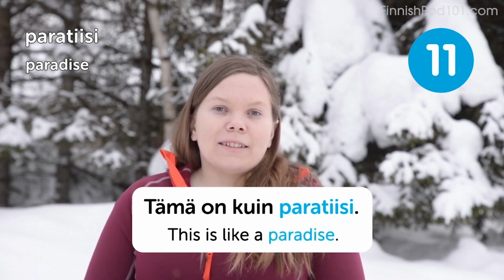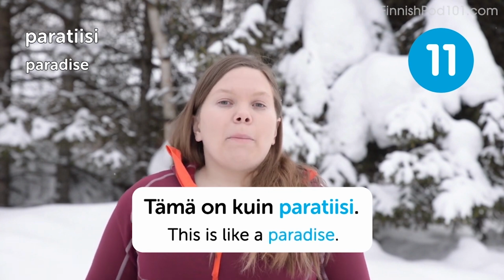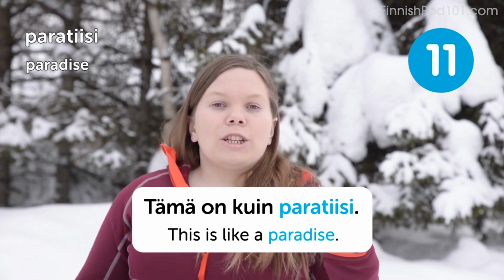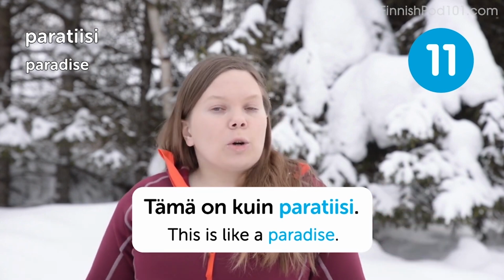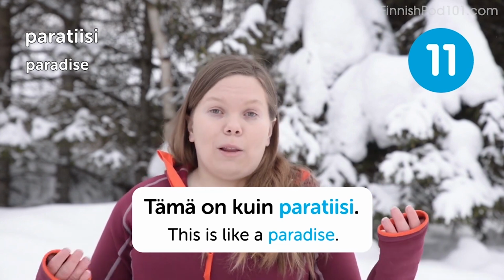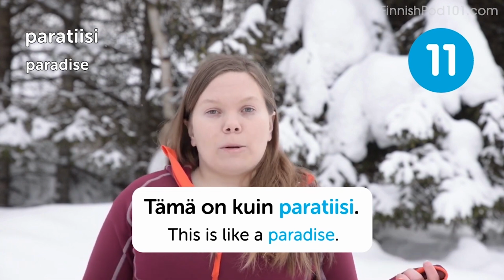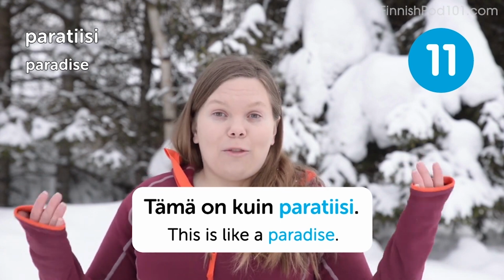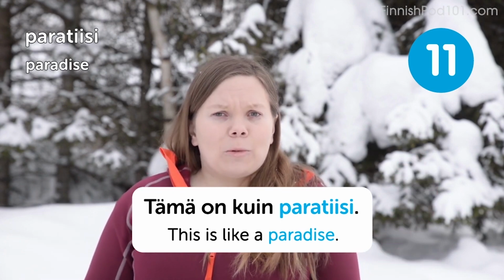This is like paradise. There is a really popular folk song from the 70s by Rauli Badding Somerjoki, which describes this love story in a country setting, like in the middle of the nature, and that song is called Paratiisi. So maybe that tells something about the Finnish state of mind. You should listen to it, it's a great song.